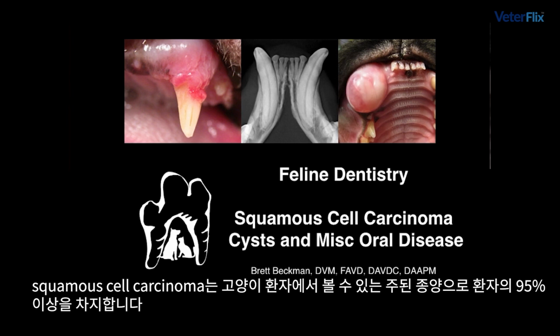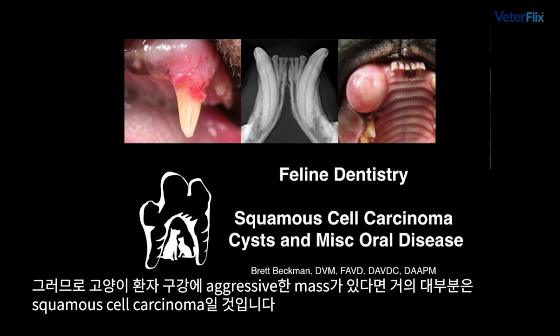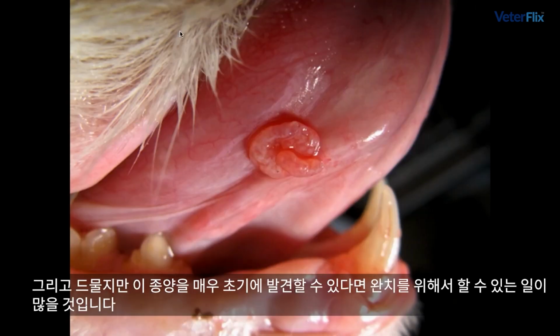Squamous cell carcinoma is the main neoplasia in cats, and it's probably 95+% of what we see. We've seen many neoplastic conditions, and one or two over my 25 years plus has been something other than squamous cell. So if you have an oral mass that's aggressive in a cat, it's almost always going to be that. If we can catch these when they're really early, which is unusual, we can do a lot to cure them.